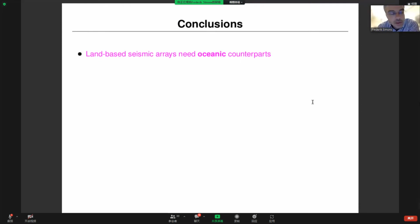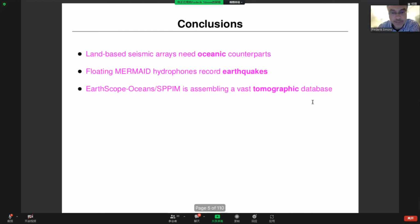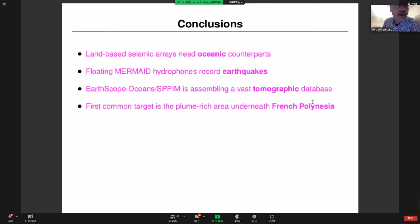So first of all, of course, land-based seismic arrays need oceanic counterparts, and MERMAID is one of those. And I made the point last time that MERMAIDs record very many earthquakes, and today I will tell you a little bit more about why and where and what we're doing with that. So this is part of the EarthScope-Oceans consortium and the SPPIM project, the Southern Pacific Plume Imaging Mantle. And we are busy assembling a vast database of tomographically useful travel times from global earthquakes. Our common target is the plume-rich area underneath French Polynesia.